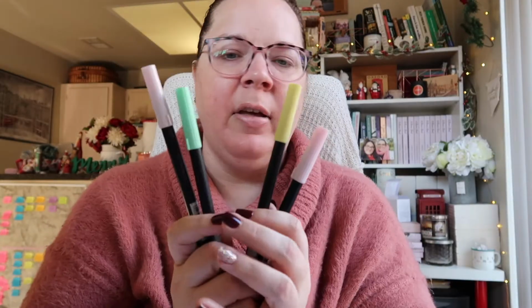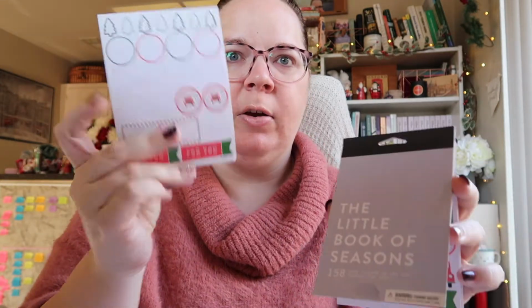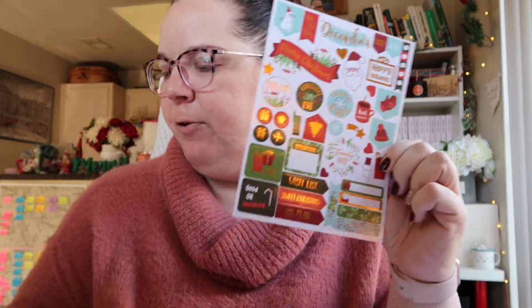Then I've got some markers I can use that go with some of the colors in here. I've got my little book of seasons sticker book from Target that I didn't finish up. So I still have a few stickers on that sheet and a few stickers on that sheet. So I'm going to use those. And then I've got this page from a newer set of stickers. So I'm going to start off using these on the monthly page. And then there's not very many left. I have rationed this book out.